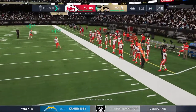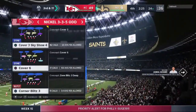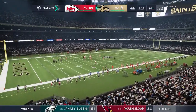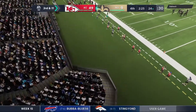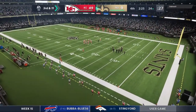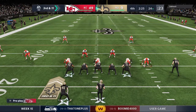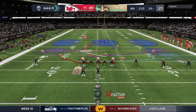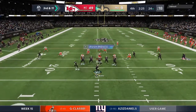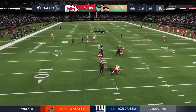And this one taken in on the right sideline, but not in the field of play. They say it's incomplete. The throw led him a little too far. It brings up 3rd down and 11. The Saints on 3rd down, they've hit 4 of 7. This is 3rd and 11. To throw is Breeze. He's taken down.